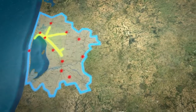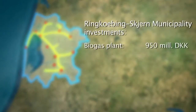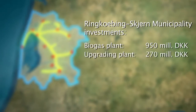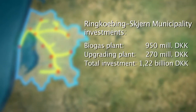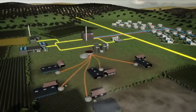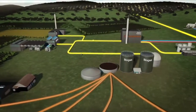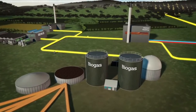The investments in a fully developed biogas production in Ringkøbing-Skjern are estimated at 950 million kroner for biogas plants and 270 million kroner for upgrading plants, a total of 1.22 billion kroner. Blue Planet Innovation and partners behind the Ringkøbing-Skjern biogas concept are inviting interested investors to join the project. Consultants for the financial part are accounting and advisory company Deloitte in collaboration with Blue Planet Innovation.